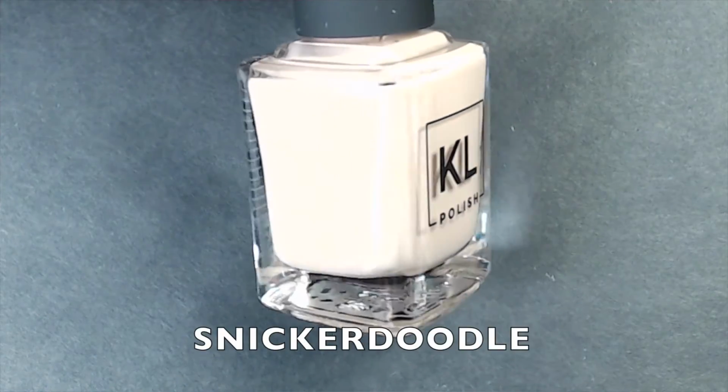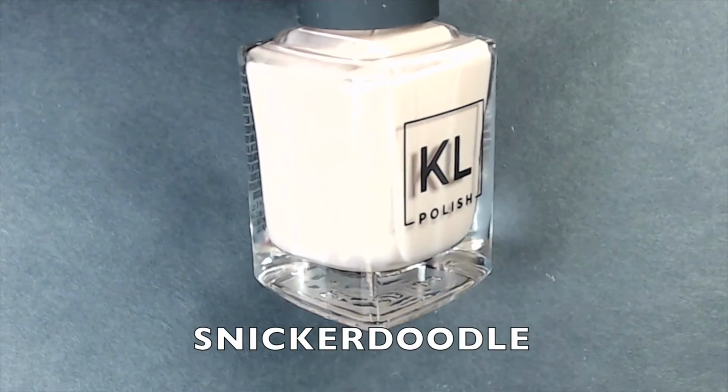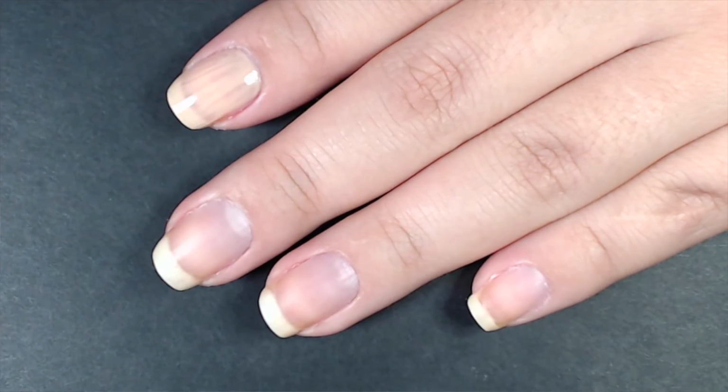And this is just a very light nude polish. This is something that a lot of people would use or use for like mannequin hands. This is almost the exact same color as my skin tone. This one had a relatively good formula for a nude polish. It was fully opaque in 3 coats. I could see how this could be fully opaque in 2 coats if you did use thicker coats.